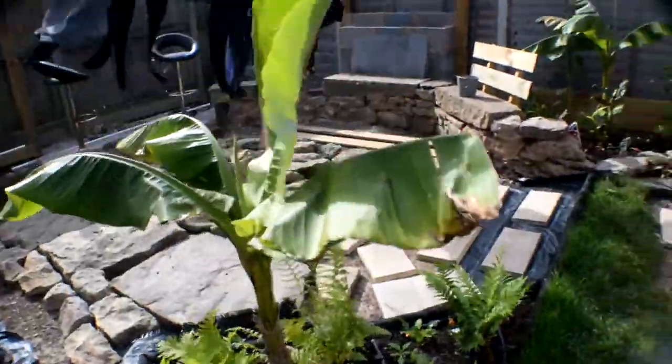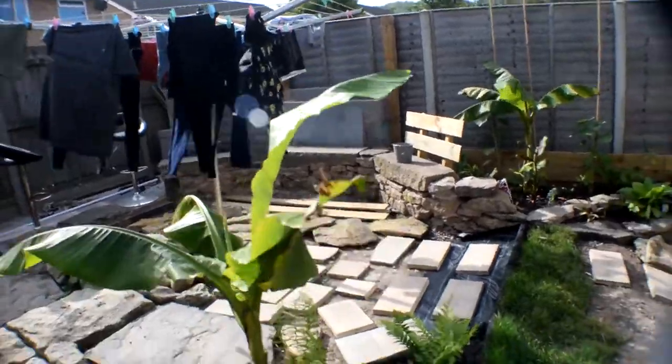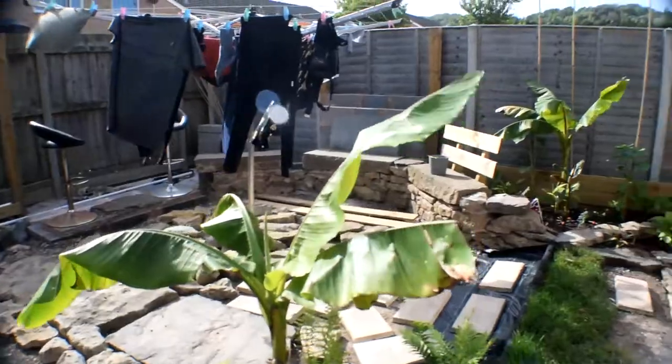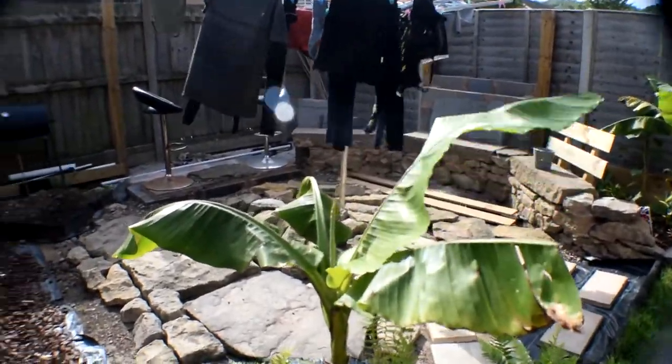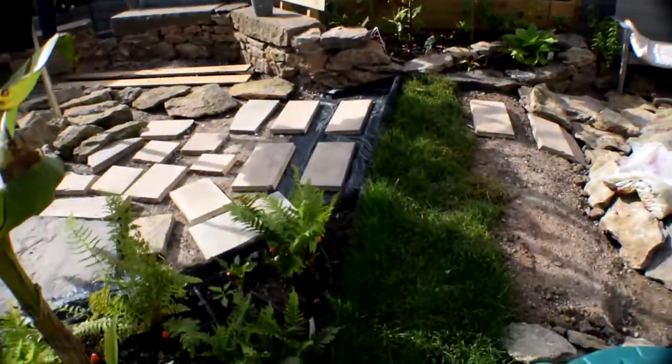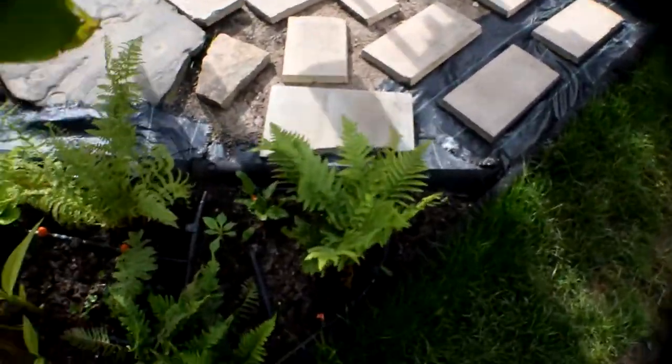Yeah, you can see the wind. And again, coming away from the house, tree ferns going as well. So yeah, you see that this one's going. The tree fern was going, but that one wasn't going. So yeah, refer to the previous video for that.